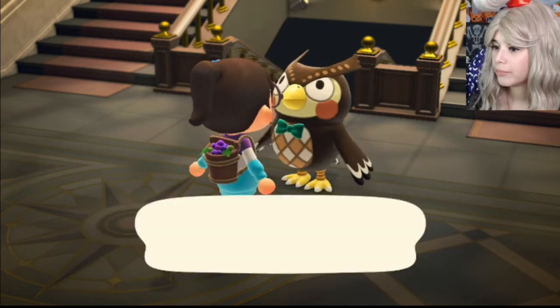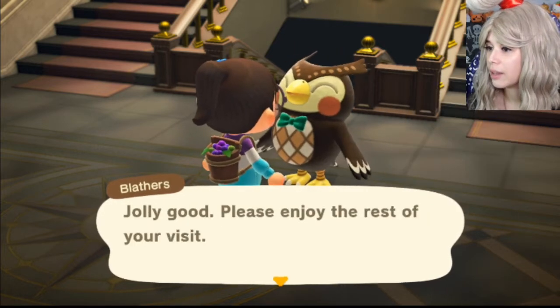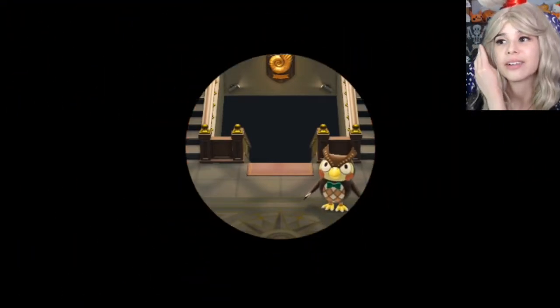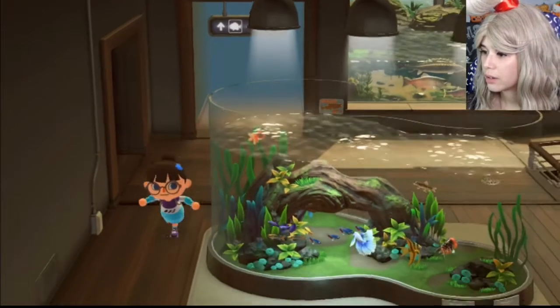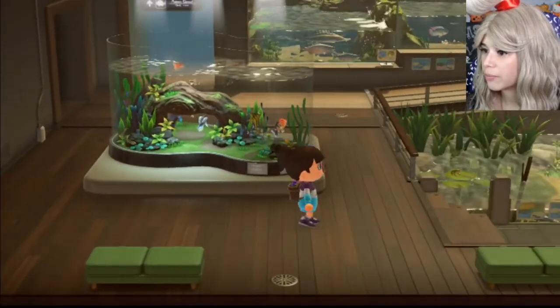So, that's it then. You know what I want to do to close up? We could go look at bugs, but I don't want to. I would rather go look at all the fish, because we have a lot of fish donations, right? Look at these babies. Which part is your favorite in the aquarium?